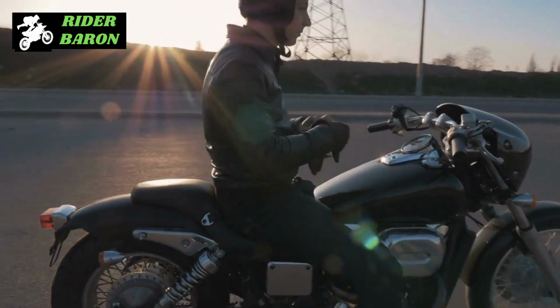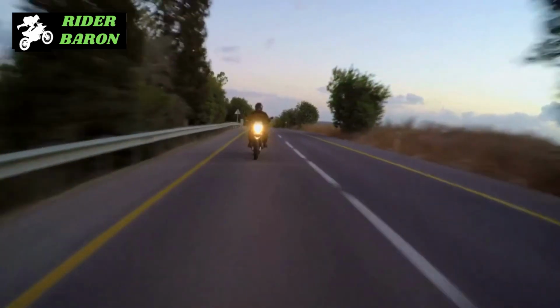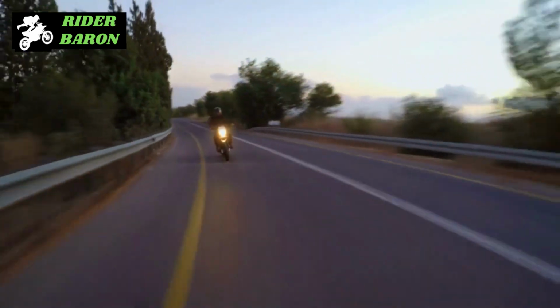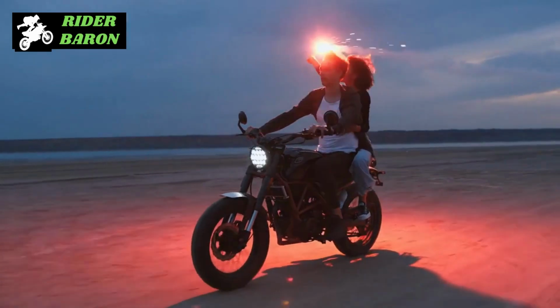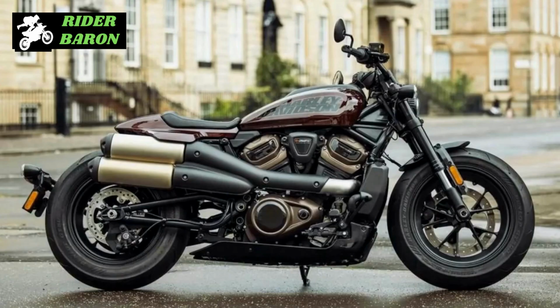Three, this motorcycle has better ergonomics than any Sportster that has come before. But if you have long arms and short legs, this motorcycle will feel more comfortable. Four, the low seat height of the Sportster S can make it feel a little cramped for taller folk. However, it has a modern design. The Sportster S is a polarizing bike.